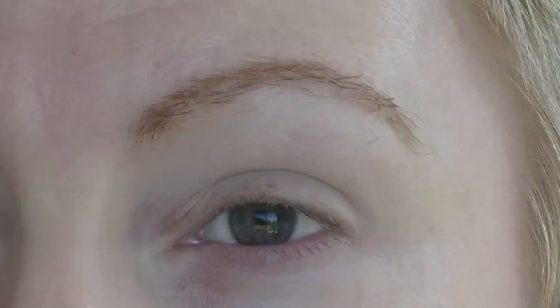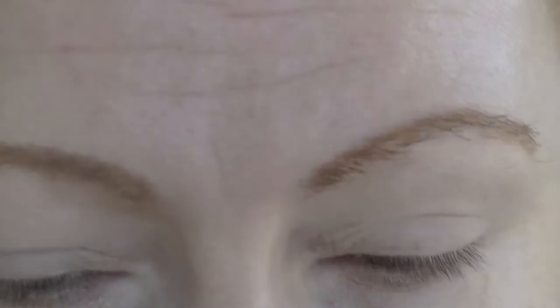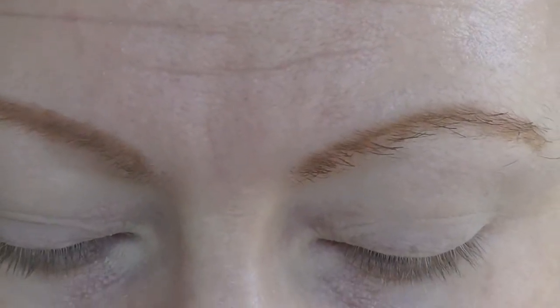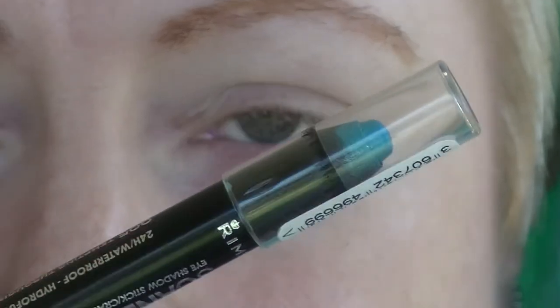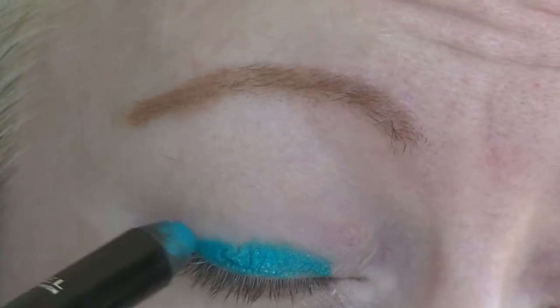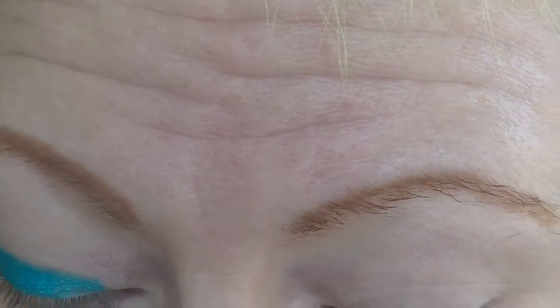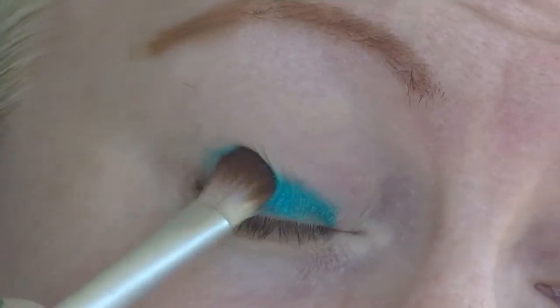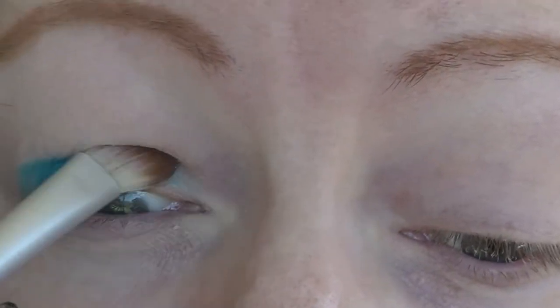Okay, so I have got my primer on and I have prepped my eyelids ready to start. I am going to begin with this Scandalize waterproof cream pencil in Tempting Turquoise. I'm just going to put that on the mobile lid area and then use a small brush just to blend it a little bit.